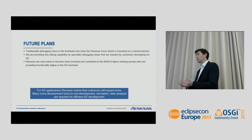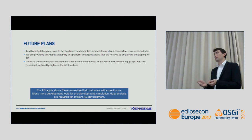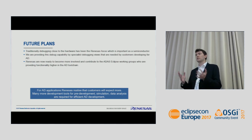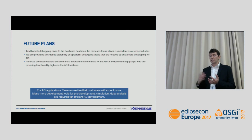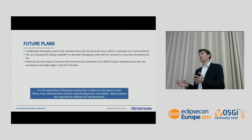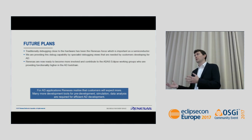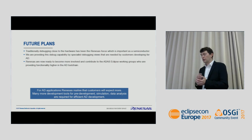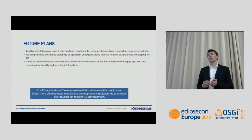We also know that from a data analysis point of view, if our device is firing out all of this data from various sensors in the car, and they'll want data from the SoC itself, these huge data sets are going to be created. We know that they need to be analysed. We know that they need to be visualised. We know this is something, again, that we're going to have to get involved in. So we know that all these things are going to be required for efficient AD development.